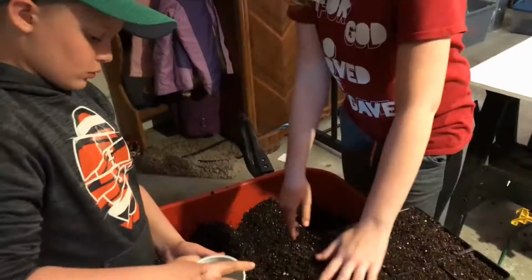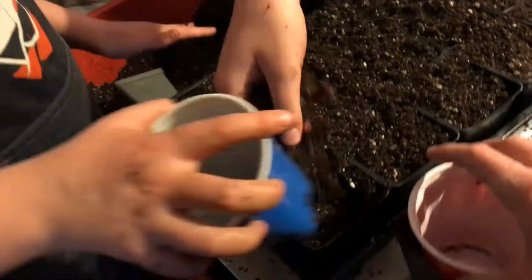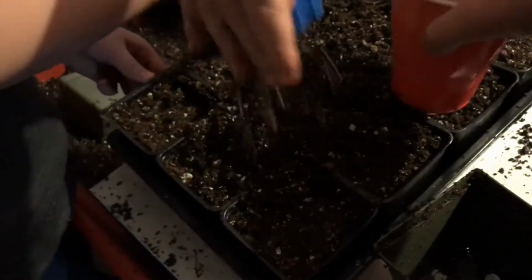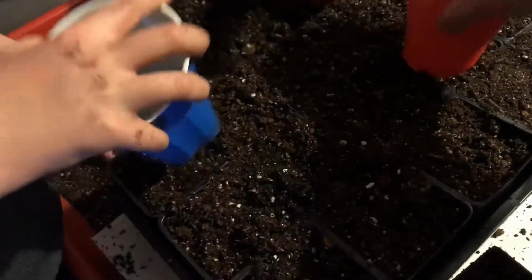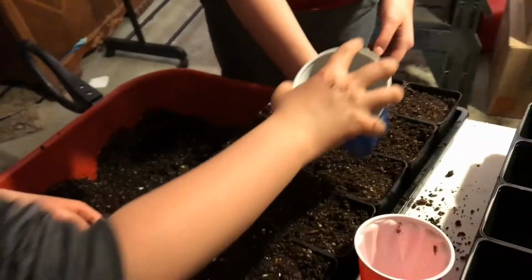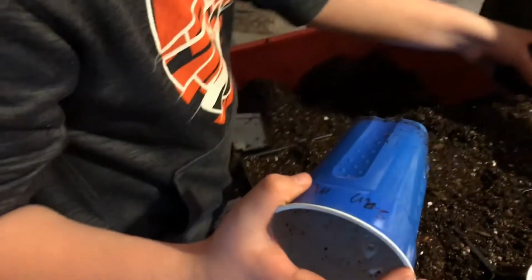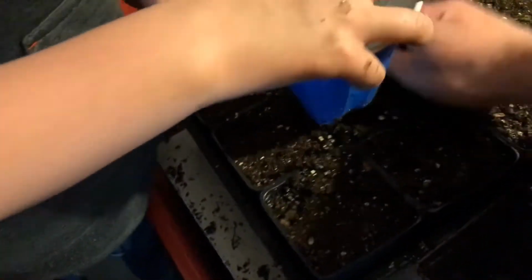You guys done with that tray? Yep. Alright, let's start another one. Alright, so the kids are topping off this tray and I got them using the Solo cup to tamp down the potting mix to make sure it's got good contact with the bottom of these containers, because if it doesn't, it's not going to wick up water as effectively. It's just not going to be good. So we don't have to pack them so tight that it splits the container, but we need to make sure, you know what I'm saying, everything.